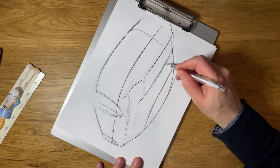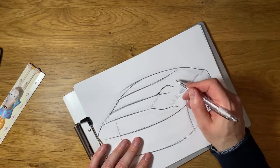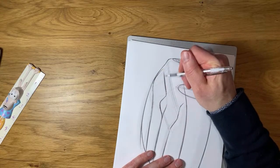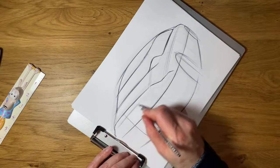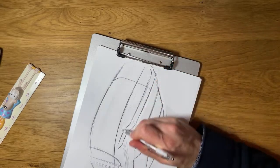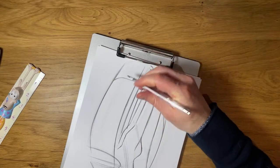Let's do something a little interesting here. Try to do a little something unexpected with that window line. Maybe that's more of a hollow in there. So this is coming down and then in, and then maybe back out here, the light.